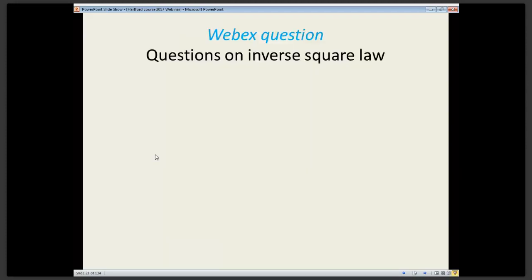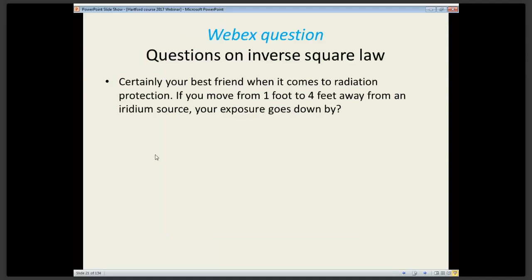Okay, so here's a question on inverse square law, certainly your best friend when it comes to radiation protection. If you move from 1 to 4 feet away, how much does your exposure go down by? So this is a WebEx question.